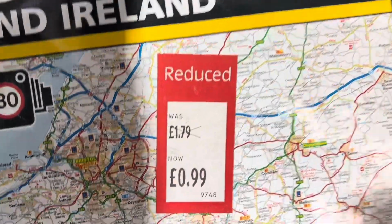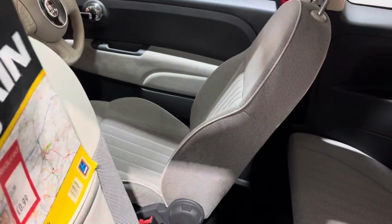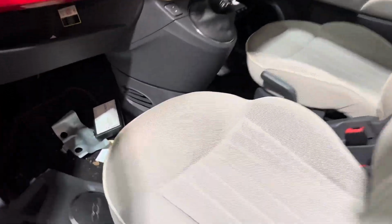2014 Great Britain Road Atlas. Jesus. I guess I'm going to say this is an older person's car. I've dumped that in there actually. Only reason being is, who really uses road atlases these days? It's normally sat navs, isn't it? So I'm going to say this is an older person's car.